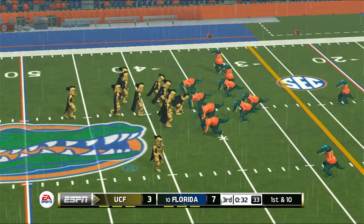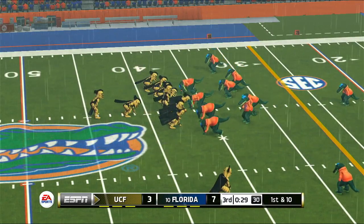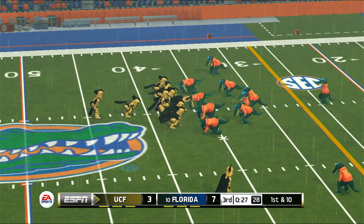Two ties. Four down. Here we go. I got eight. Black five. X12.